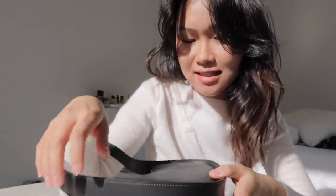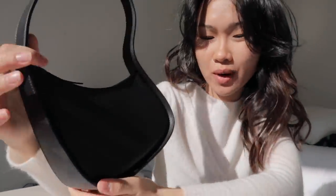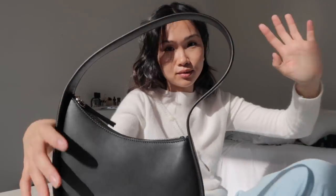I'm home. Home to my new bag. Drum roll, please. It's the Raw Half Moon bag. I've been searching for this for quite some time now, and it's a cute everyday bag. It's pretty chic. Now I'm gonna make dinner.